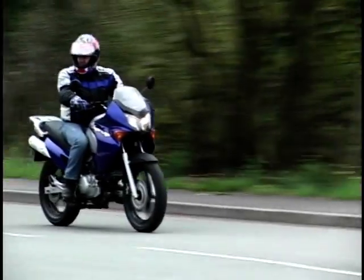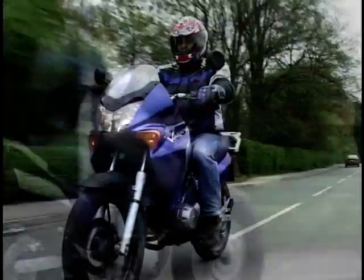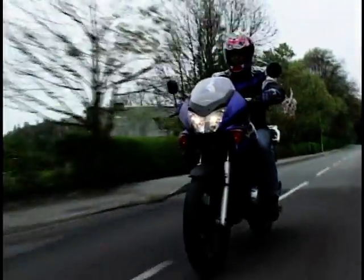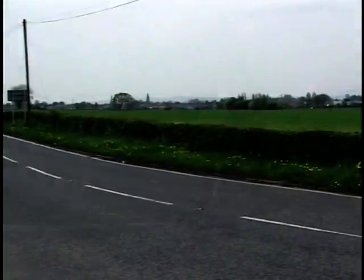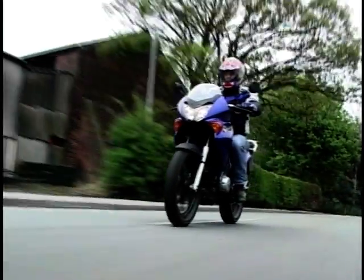Stopping power is fairly good, considering it's actually only got one disc on the front. Oh, there's another giveaway as well, because they don't normally put a single disc on a big machine. Any other giveaways I can give you? Well, no, I'm not going to share any more points with you at the moment. All I'm going to say is I feel like it's a nice machine, it rides well, it handles well, but it's not particularly powerful.